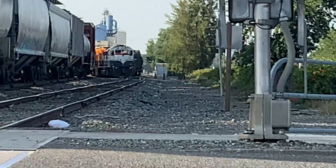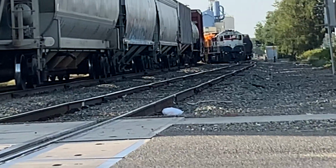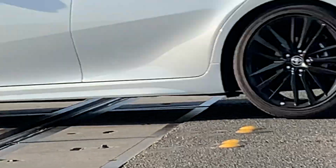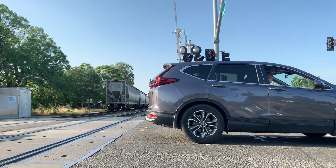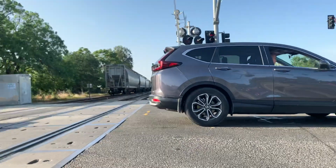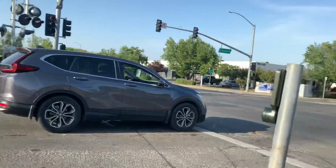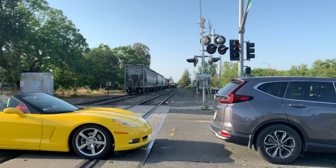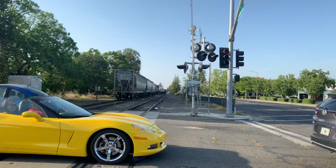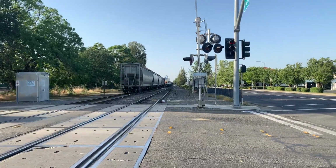Wait, did that engine light? Those engine's lights just turn on? I think the lights for 502 just turned off. They're switching down there. Okay, looks like they're going back in control of 502.